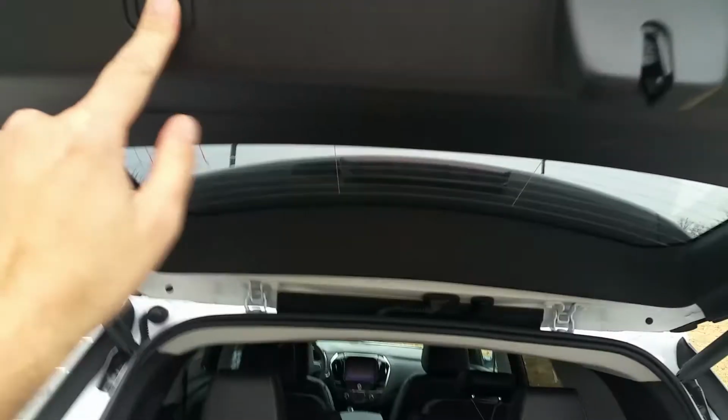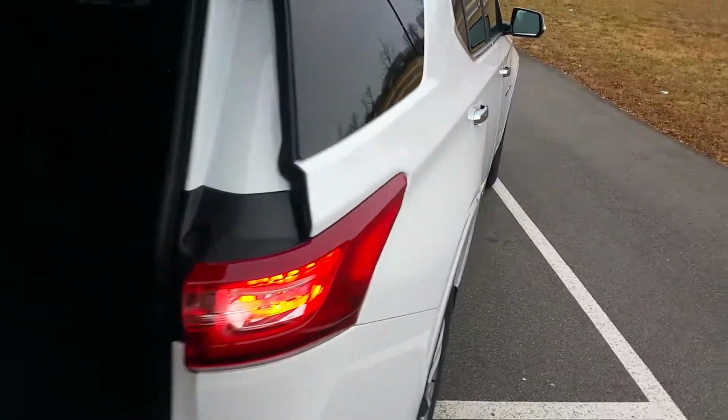Bro, we get it, you shift. Push button for those that don't have the strength to close those on their own.